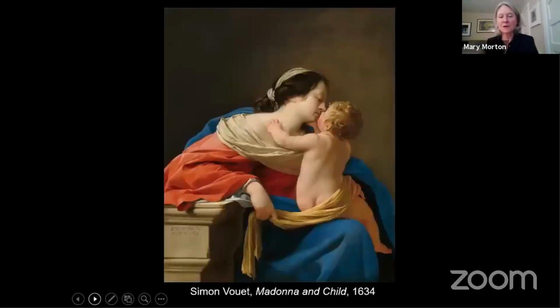A slightly more august picture, heavy with gravitas, that came in just a few years ago. This is the most recent acquisition for the French paintings collection. This is a work from the early 17th century by Simon Vouet, who had been a major painter in Rome when Rome really was the center of painting in Europe.